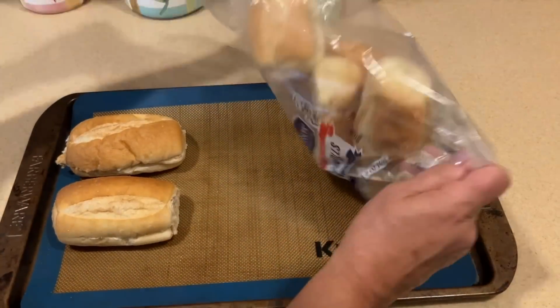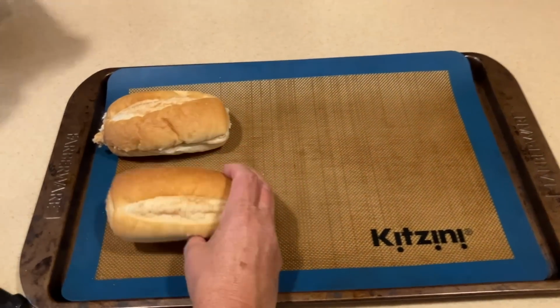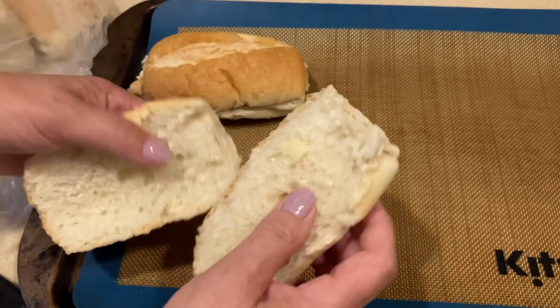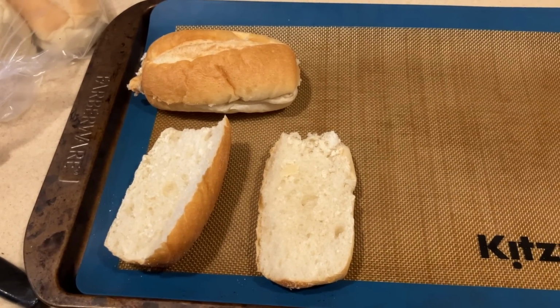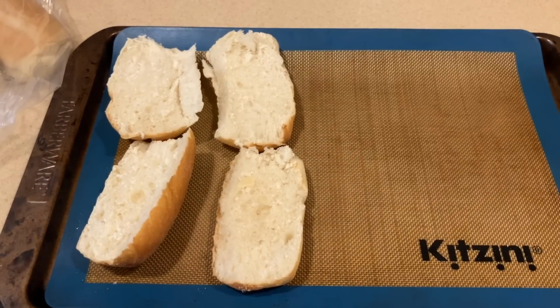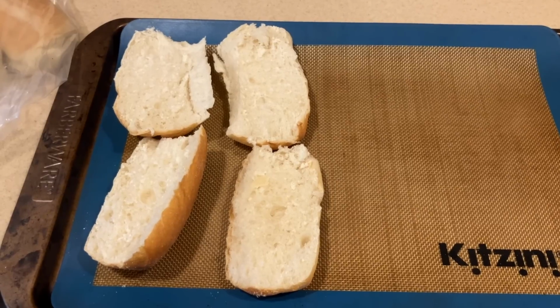We have a bunch of these club rolls. They're like little mini Italian breads. What we're going to do with these is split them open, and we are going to make garlic bread that we are going to put in the freezer for later use. This way we are not wasting the bread. We'll have delicious garlic bread in the freezer ready to pop in the oven at any minute.